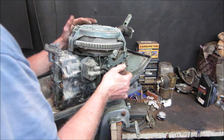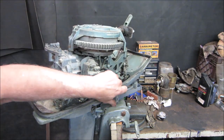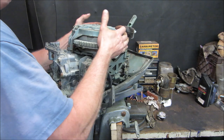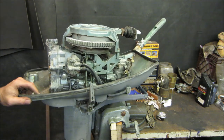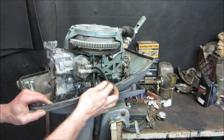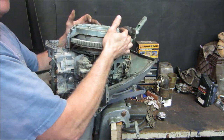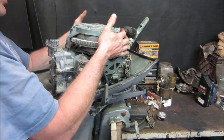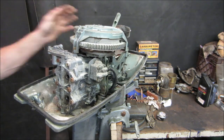That bottom end does not sound good. Are we in neutral though? Almost. The neutral position, but I have a feeling everything's bound up down below. That's that noise coming from down below. I'm gonna go put a light in there, see if those pistons are moving.